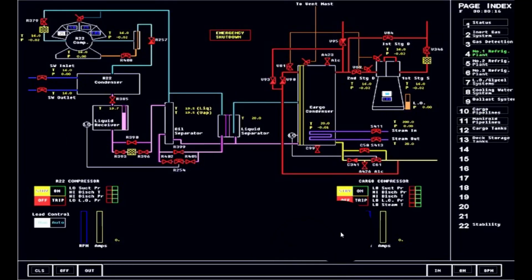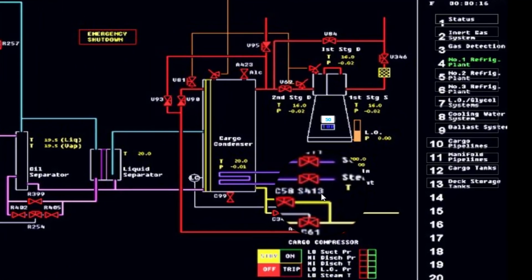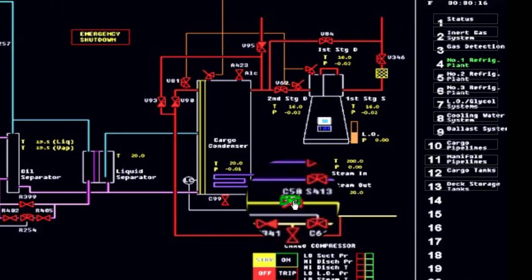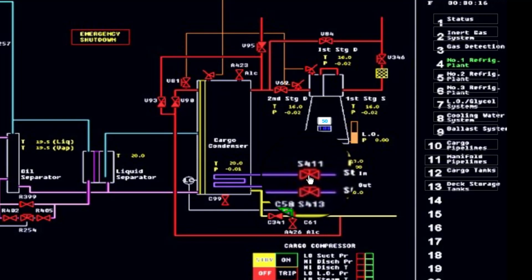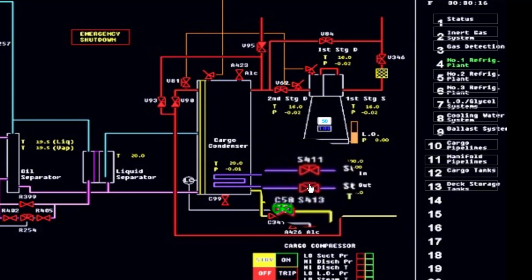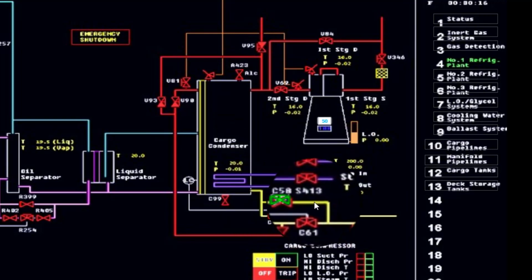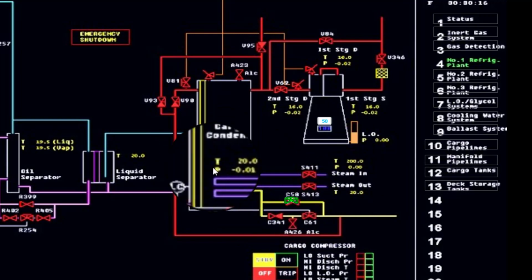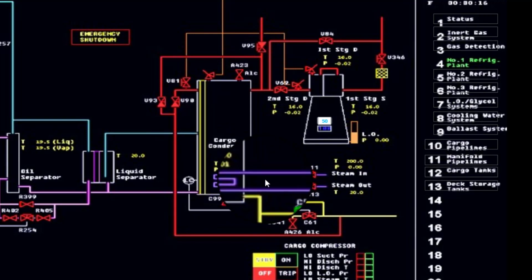So this is plant number 1, and as mentioned earlier, it's a combination of vaporizer into the cargo condenser. So from that liquid line, we should open this one based on the main overview of the pipelines, and I'll show you later. And of course we will be opening this inlet and outlet of the steam. So the liquid will be filled into the cargo condenser. A little bit of this amount will be monitored so that we would know.